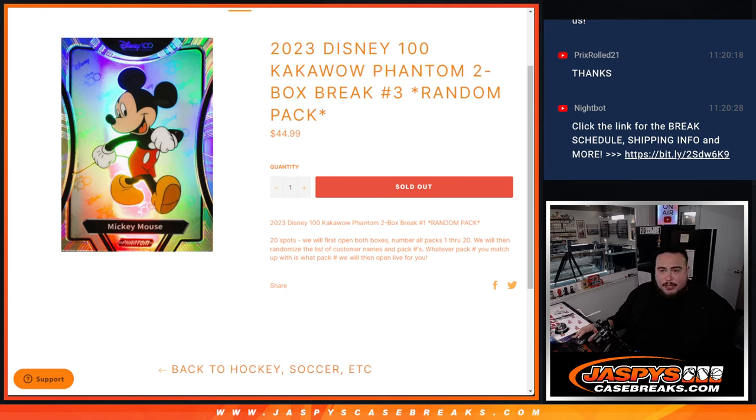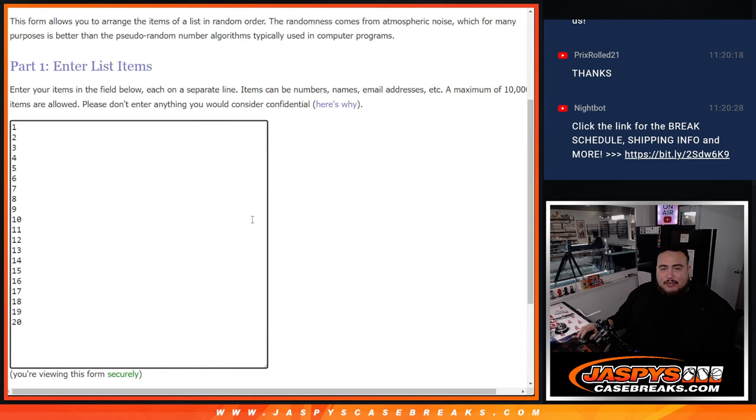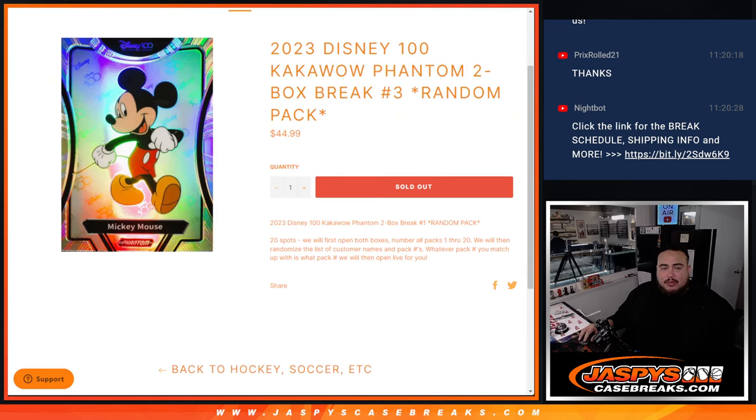But basically, guys, it's pretty simple. You buy a spot, you're getting a random pack. We have two boxes here, so a total of 20 packs. We're going to number the packs, then randomize the customer names and the pack numbers, and whatever pack you match up with is what you get. And then, of course, we'll rip it open for you and show you what you get right there.